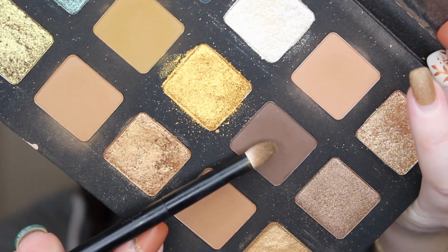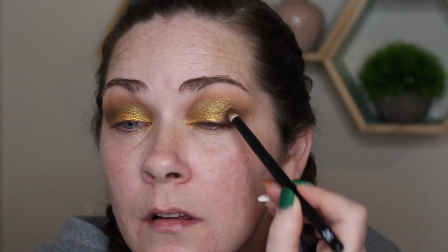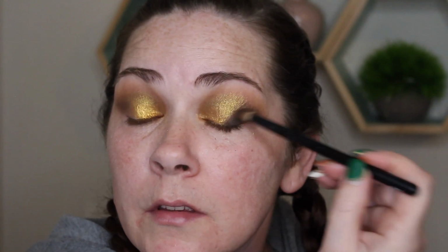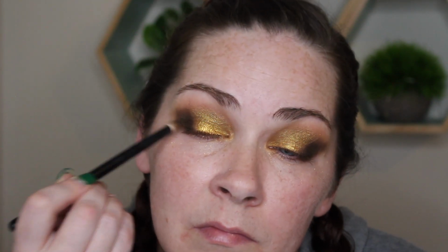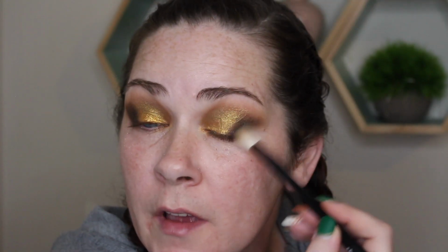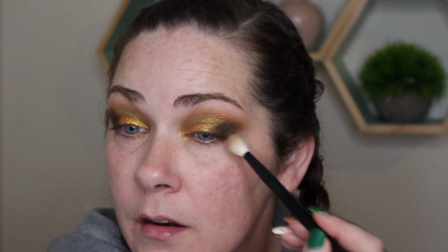I'm going to go back into Log with a Refer 26 brush, and then I'm putting that on the outer part of my lid and connecting it to the crease. I did go into the shade a few times to get it to the depth that I want it, so you won't have to make it this deep on the corner if you don't want to. I'm taking my Refer 27 brush and just blending the edge of that dark shade.